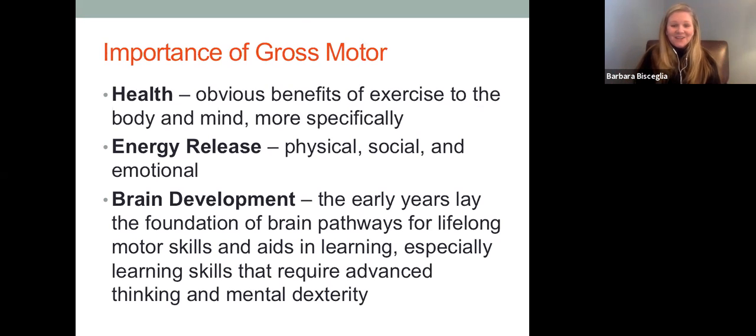So we talk about the early years really laying the foundation of those brain pathways for lifelong motor skills, and it aids in learning, especially for learning skills that require advanced thinking and mental dexterity. We talked about that first week of the brain and how it's developing, and a lot of these gross motor movements are extremely important in this time of development.